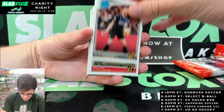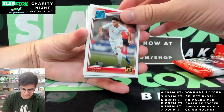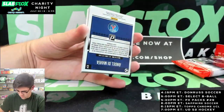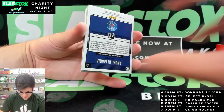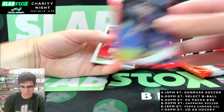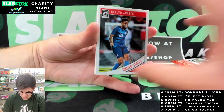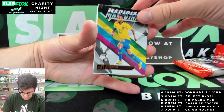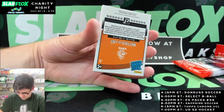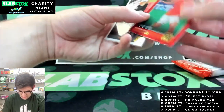We got a Skriniar rookie. And a Jadon Sancho makes his first appearance, the Donruss rookie. Matuidi. Di Maria, who had a huge goal, the game-winning goal in the Copa America. Insigne. Acosta. Neymar, Magicians. Neymar, Dominator. And Matthijs de Ligt, Red Press Proof rookie.